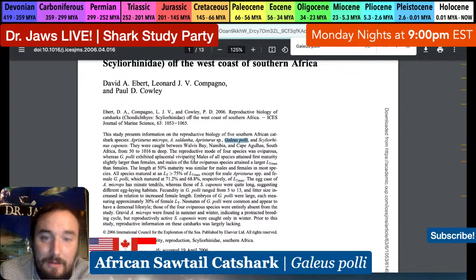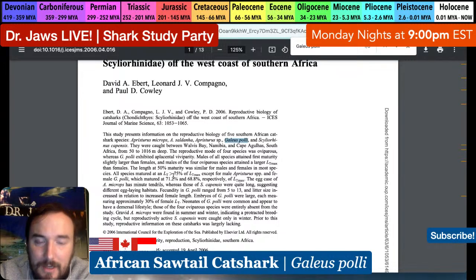So, yeah, that's actually really cool. So the other ones lay eggs. The African Sawtail Catshark does not have a placenta, but it still gives live birth. Males of all species attain first maturity slightly larger than females, and males of the 4 egg-laying species attained a larger maximum size than females. That's unusual. Usually female sharks are larger than males, so that's actually pretty interesting.